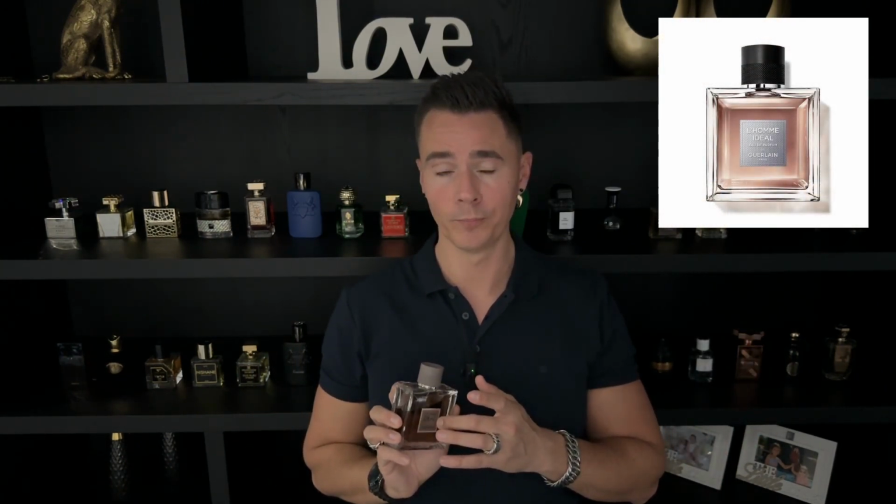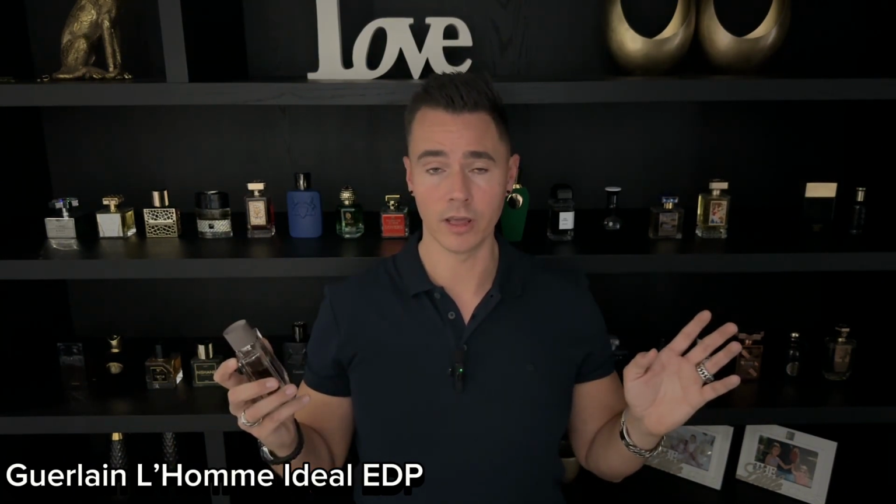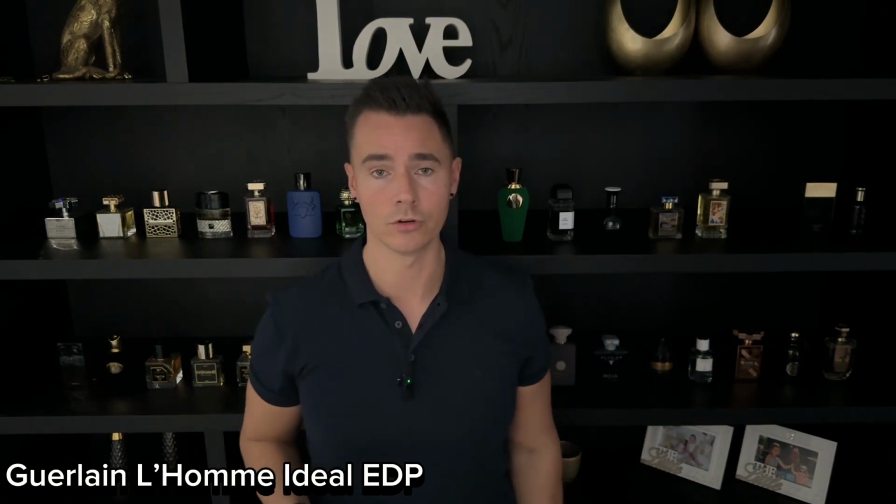The new bottles, I will show it here. It's with the black cap and the silver label. I talked to Guerlain, they say it's not reformulated. Some people say the new ones are weaker. Sometimes that happens because the batches are newer and the older batches are more macerated and they become stronger over time. This smells superb to my nose. It smells out of this world. A must have in every collection in my opinion. So check this one out.